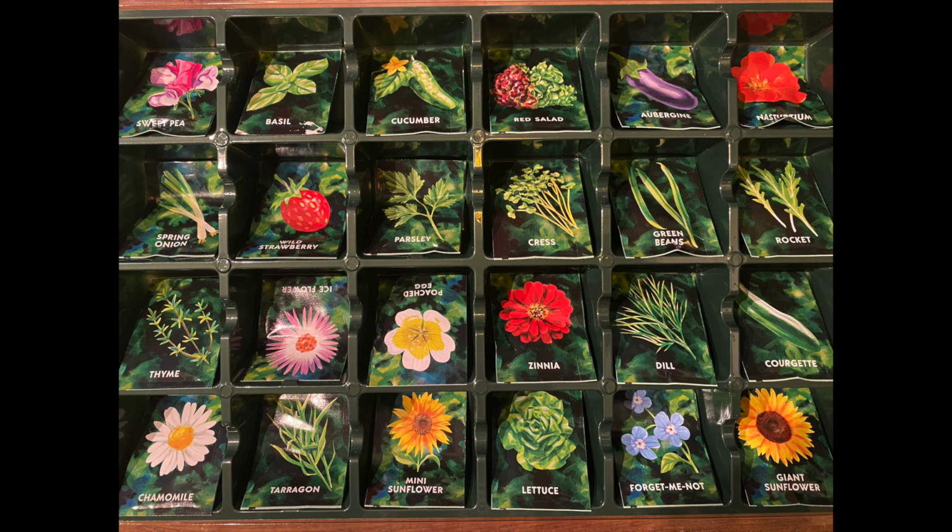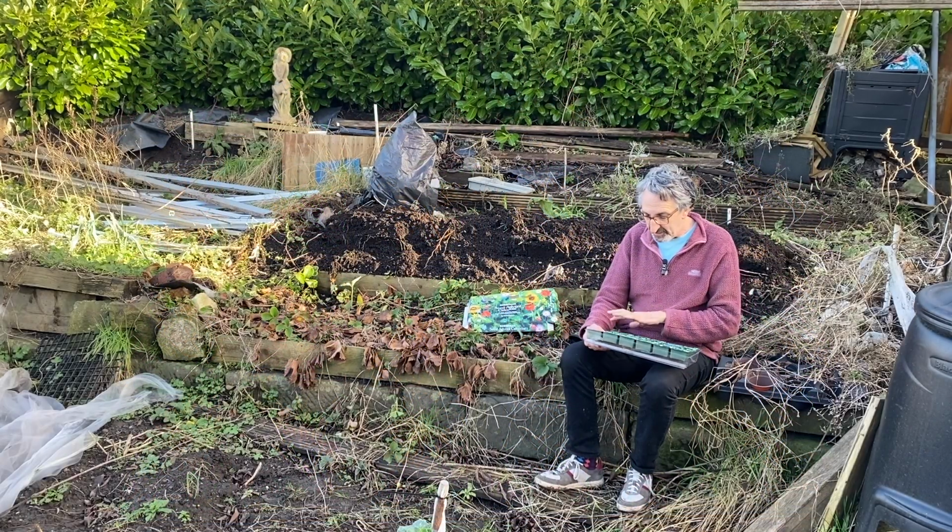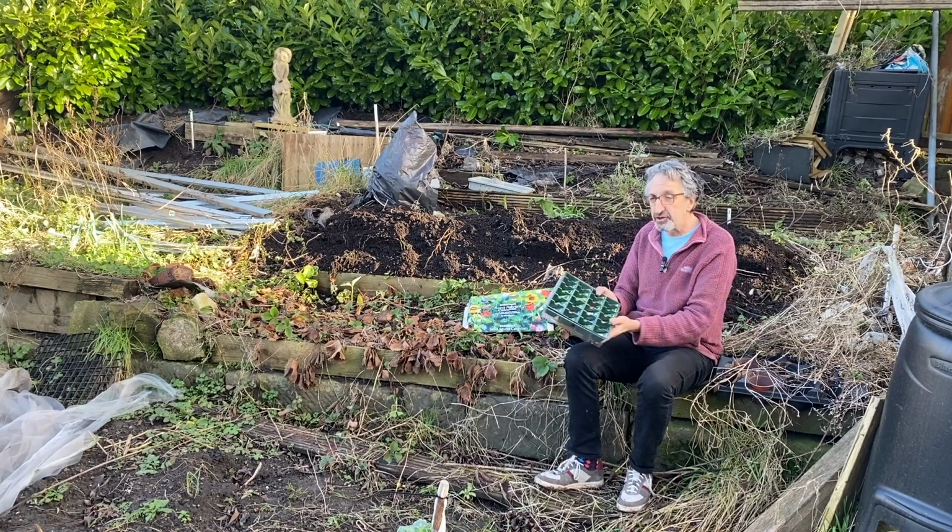And there's all sorts of things in here. We've got sweet peas, we've got basil, cucumbers, aubergines, some flowers, marvellous, parsley, cress, which is great. And thyme, and we've got tarragon here. That's really good, of course, with chicken as well, and in anything. And then we've got lettuce, forget-me-nots, sunflowers. So there's lots and lots.